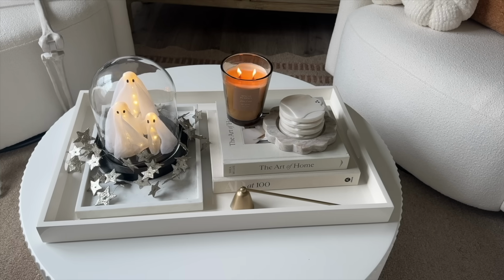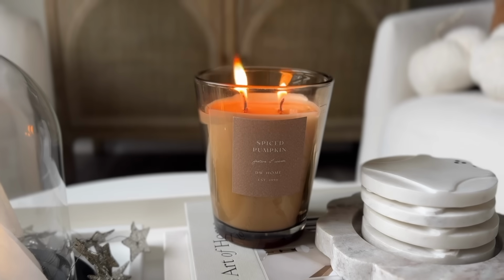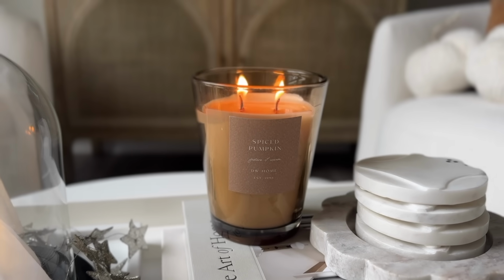I just love all of the HomeGoods candles. And if I'm having a bad day, I will just go into HomeGoods and shop for candles. So this is a really good one if you can find it at your local HomeGoods.